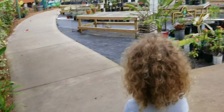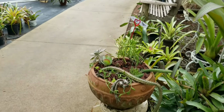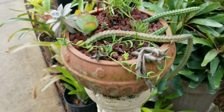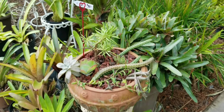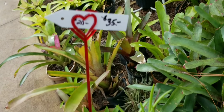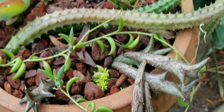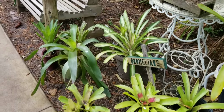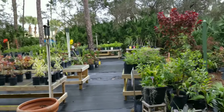And I guess here I already almost stepped on iguana. Just look at these guys. Look at that one over there. Are they telling me this whole thing is $20? They better not. But that's what it says. Uh-oh. I like this guy. Look at him. Isn't he weird? $6 bromeliads. And we're gonna go and check.